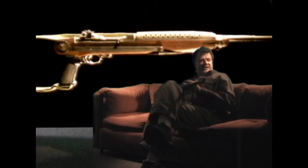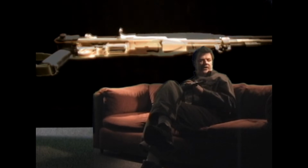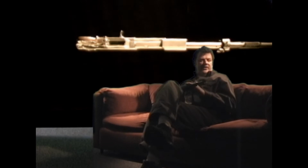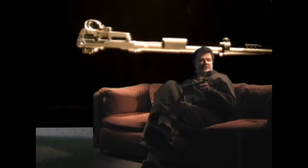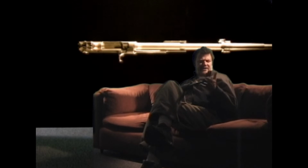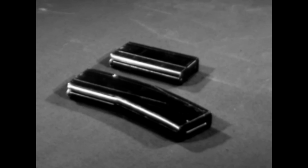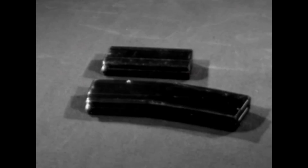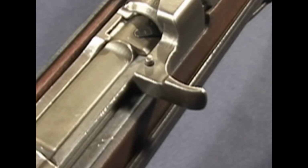It's a short stroke piston design with a rotating bolt chambered for the straight walled 110 grain full metal jacket ball .30 caliber round, which is 7.62 by 33. The barrel has 4 lands with a 1 in 20 twist. Muzzle velocity is about 1970 feet per second. They were issued with 15 round box magazines. This one has a flat bolt, but some are the round bolts, but those were mainly for the M2s.